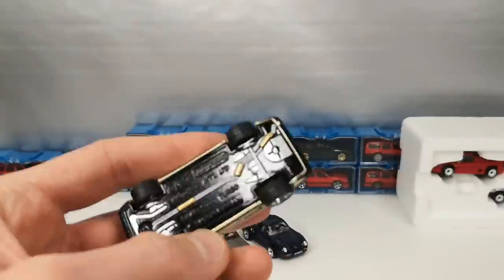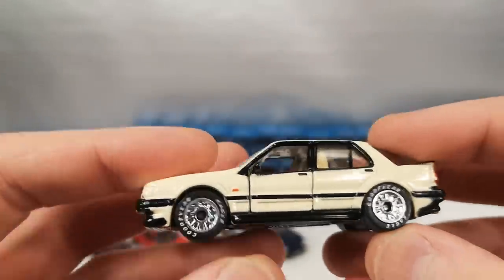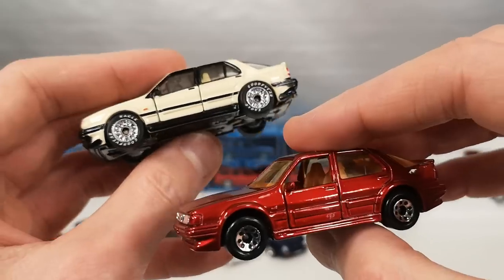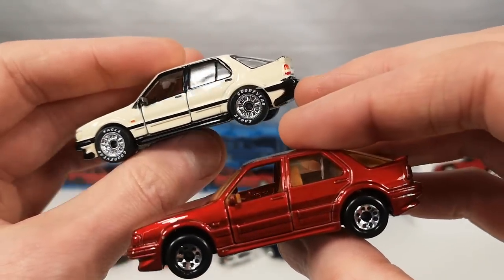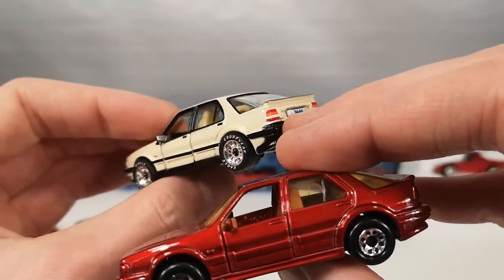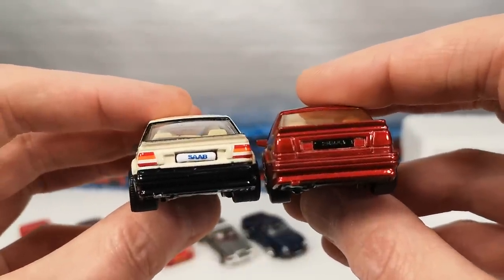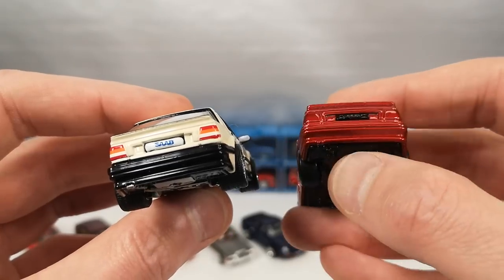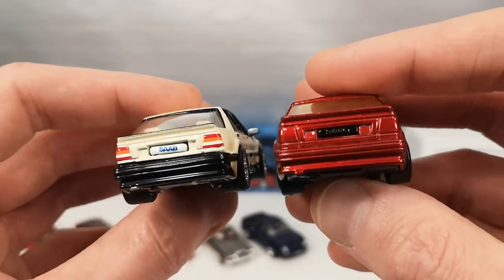One of my favorites, the Saab 9000 Turbo, metal on metal suspension. Here's a mainline version. So definitely a lot of difference on here. But the Ultra, again, black painted side mirror and then the silver piece there. Again, lots of difference in the back also. It's got the Saab on the tab that connects the base to the body. Black painted bumper.